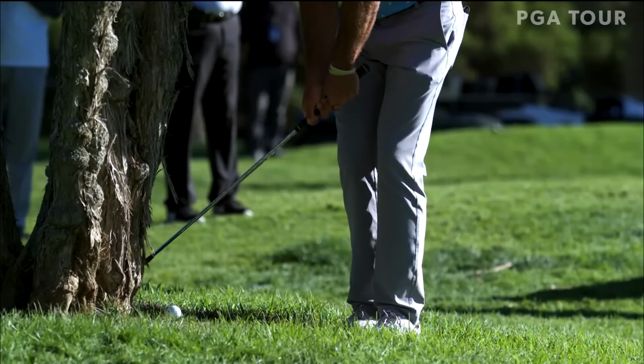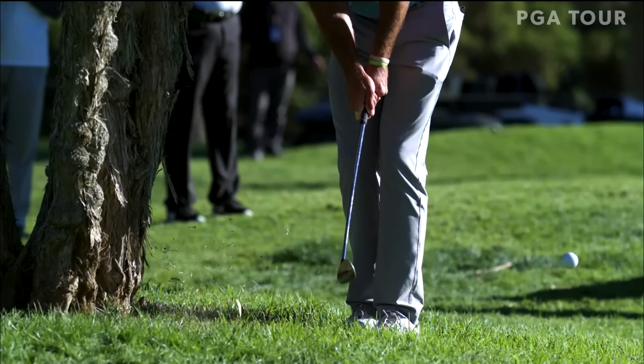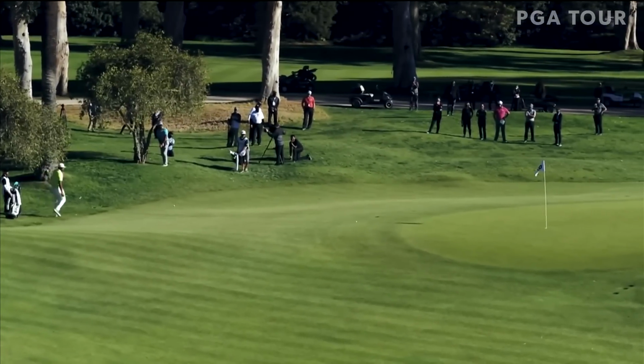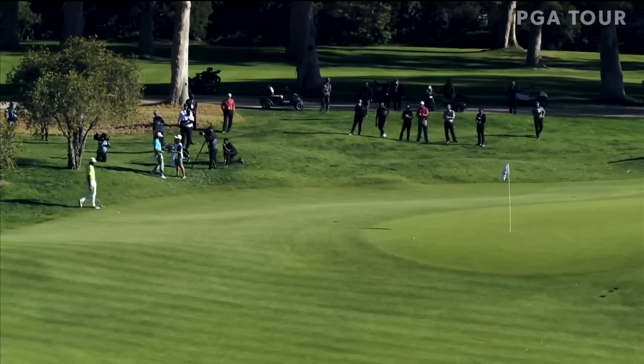Great contact. You said he's going to try and hood the face. Look at the club face there. There you go. What a great shot, too. Looked like he was stone dead there for a while. Turned the toe of the wedge. Came up with a jam.